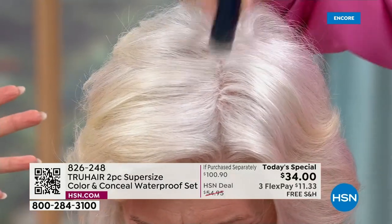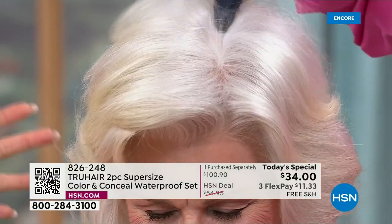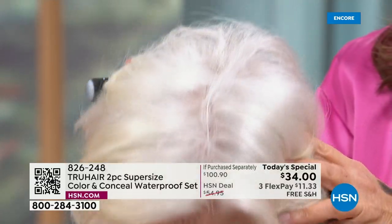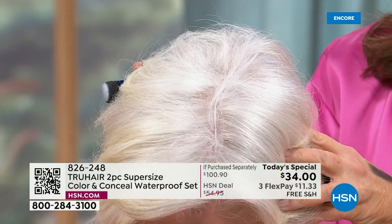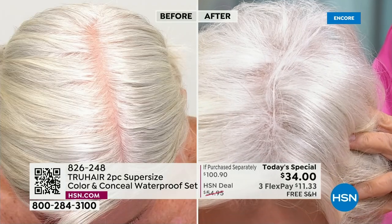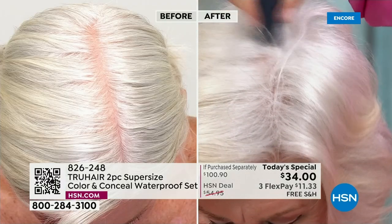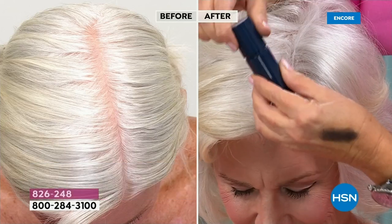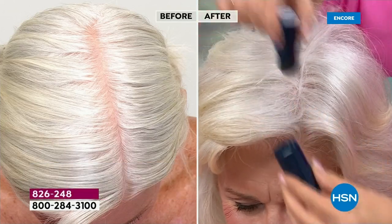So with this, it's not so much about changing the color. It's concealing the scalp, thinning hair, if you've got that part that gets wider and wider and wider. Wait until you see this before and after. Isn't that gorgeous? It's just gorgeous. Just tap, tap, tap. If you need more of the product, it's in the cap, which is genius. You can't spill it. Tap, tap, tap.